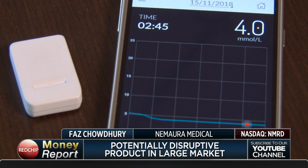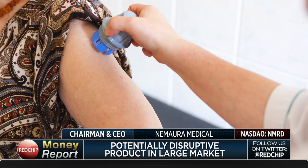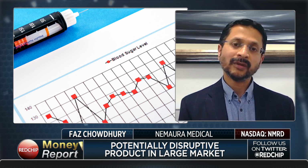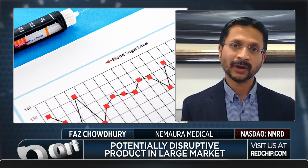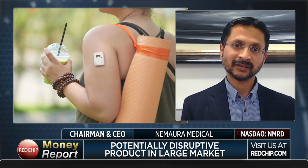Now, Faz, in summary, why should investors take an interest in Nemaura today? We've developed a product which has the potential to disrupt the market for the simple reason that we have a product that can become ubiquitous in that virtually everybody could use it without any fear of, say, using needles or without the worry of the cost that is going to be involved, because they can now use the device on a single day, a week, or a month, or whenever they choose, and still obtain very, very powerful data, i.e., glucose profile based on their daily lifestyle activities. So no other company to date has been able to successfully launch a non-invasive system like this. So we would be the first.